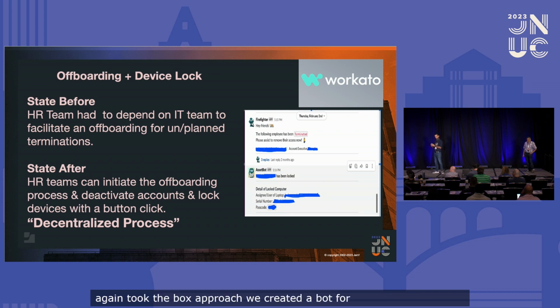If it's a planned or unplanned termination, they go to Slack, they click a button, and you can see in the screenshot, it automatically triggers a bunch of automations. Automations in terms of offboarding the employee, turning off the badge access, revoking SaaS applications, and the most important thing, the asset, right? Locking the laptop, making sure IT gets the lock code for that laptop. And for us, creating a request for our third party who manages our laptops.